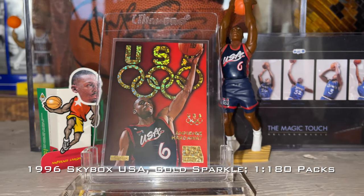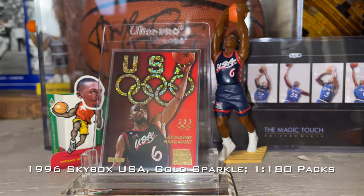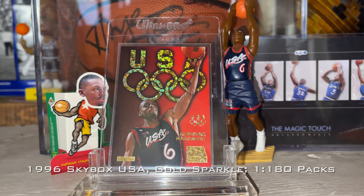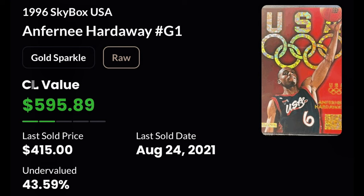And if you get a player on the US team, these are a fun chase. I don't know if fun's necessarily the right word, because it can get frustrating at times, especially when you miss them. And this is one that I think is interesting when we're looking at the value. Looking at Card Ladder, these are valued at about $600, $650, right around there, based on the last sales.